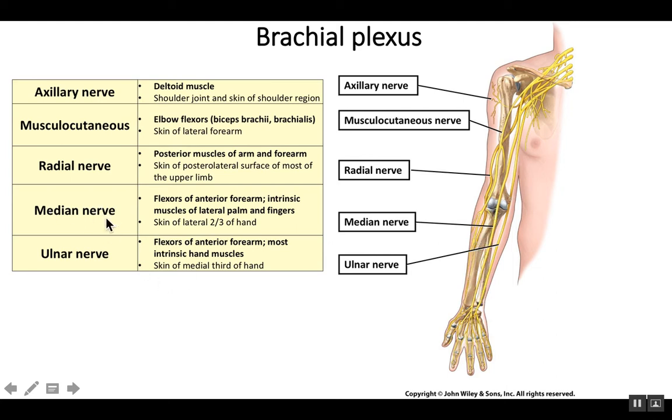The median nerve innervates flexors of the forearm. It goes into some of your finger muscles. It goes more lateral hand. So notice this median nerve, and it's called median because it's in the middle of the radial and ulnar nerve. It goes right down the center of your wrist. There's a tunnel for it called the carpal tunnel, and it innervates most of this lateral side of the hand, thumb, index finger, and middle finger.